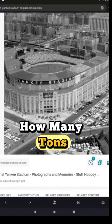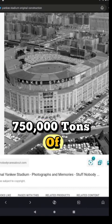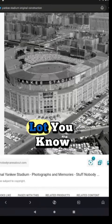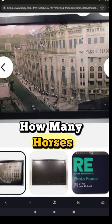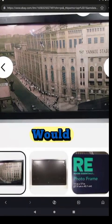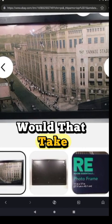How many tons did you say? What was the number of tons of just the material? Approximately 750,000 tons of construction materials were used to build Yankee Stadium. That's an awful lot, you know. Yes, it is. Let's try and break down just for an estimate, let's say all the materials were 10 miles away. How many times would the horses have to go back and forth? How many horses would be attached to a sled? How many horses would go back, and how long would that take?